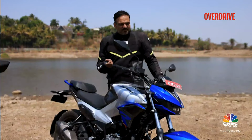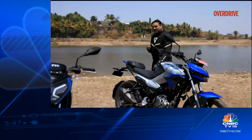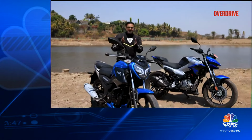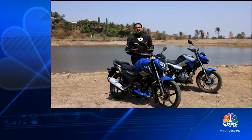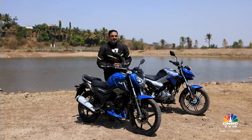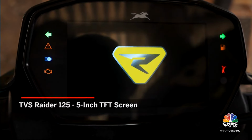In this day and age, we expect a bit more flair, don't we? In fact, when it comes to features, the Raider just smashes it out of the park. In its standard trim, it gets a standard LCD cluster that looks better than the Xtreme's, and is also easier to read. But the real showstopper is this top-end version with a TFT display. It's got a swanky 5-inch TFT display brimming with tech wizardry.